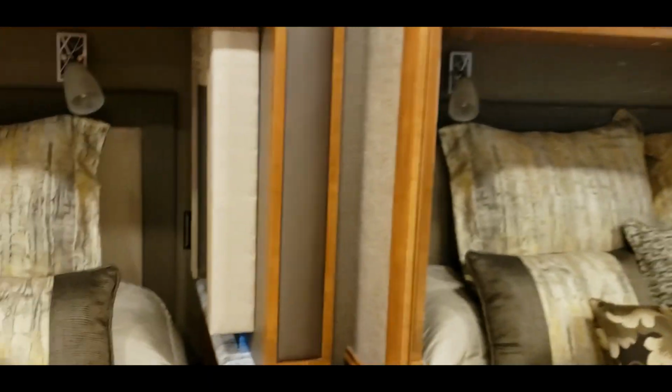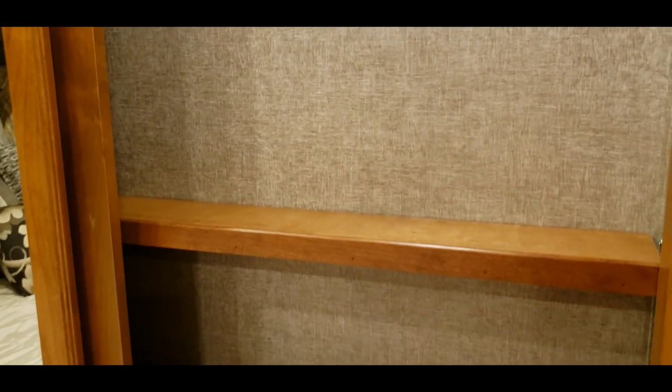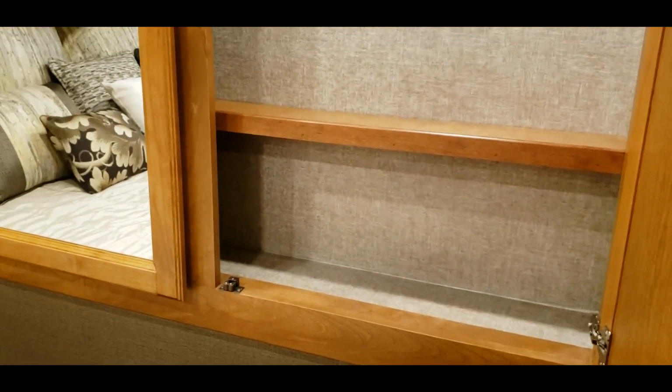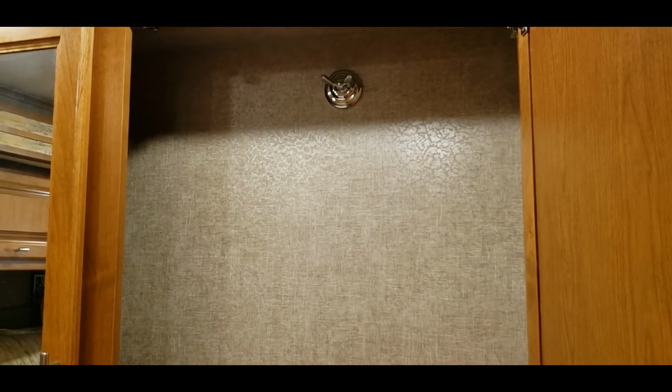It's a pretty narrow one. They have the hooks in there so we can hang jackets up in there. We have a shelf, and we've used that for putting folded t-shirts and underclothes and such in there, as well as hanging some of our lightweight jackets for when it's cool outside.